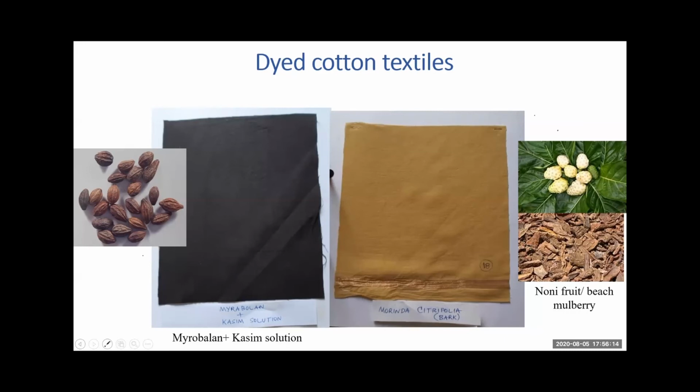So if you want to get fastness, then treat the material with harda or Terminalia chebula at a rate of 1 to 20 grams per liter. If you are taking 1 gram per liter harda, you will get a light shade. If you are taking 10 grams per liter myrobalan or Terminalia chebula, you will get medium shade. If you are taking 20 grams per liter of harda, you will get a deep shade and fastness will be better.